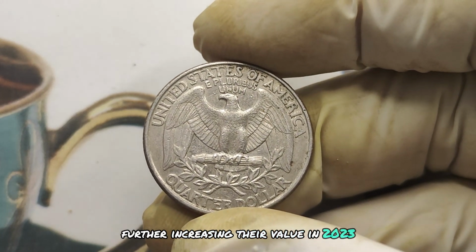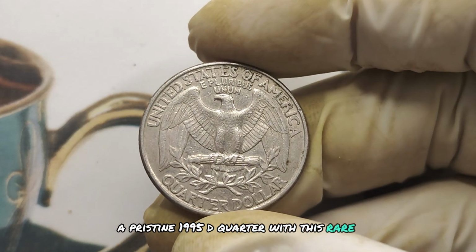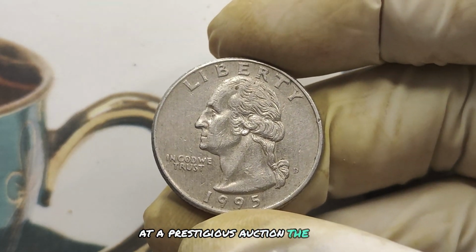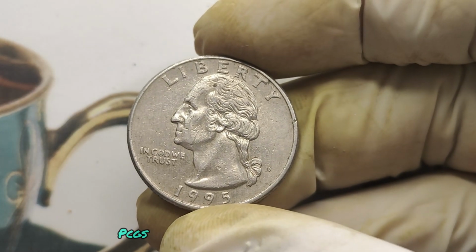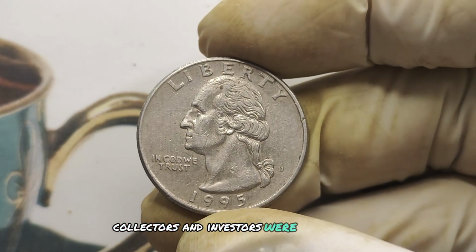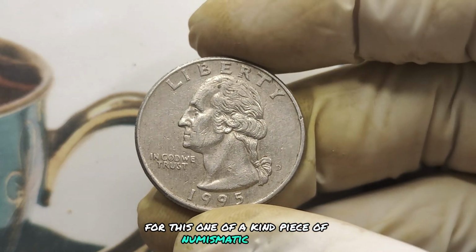In 2023, a pristine 1995 D quarter with this rare doubling error made headlines when it sold for $1.5 million at a prestigious auction. The coin was graded by the Professional Coin Grading Service, PCGS, as an MS68+, a near-perfect grade. Collectors and investors were willing to pay top dollar for this one-of-a-kind piece of numismatic history.